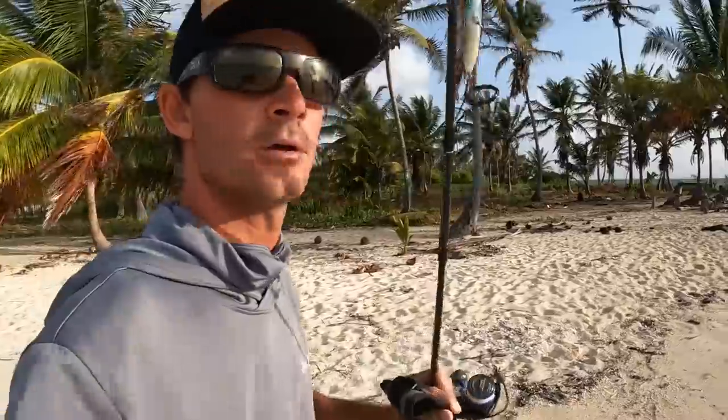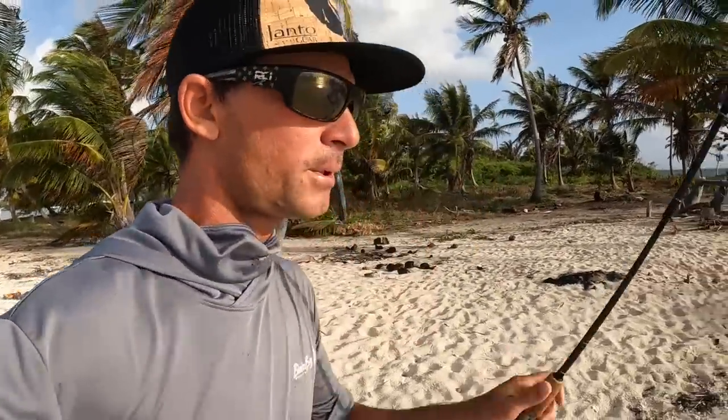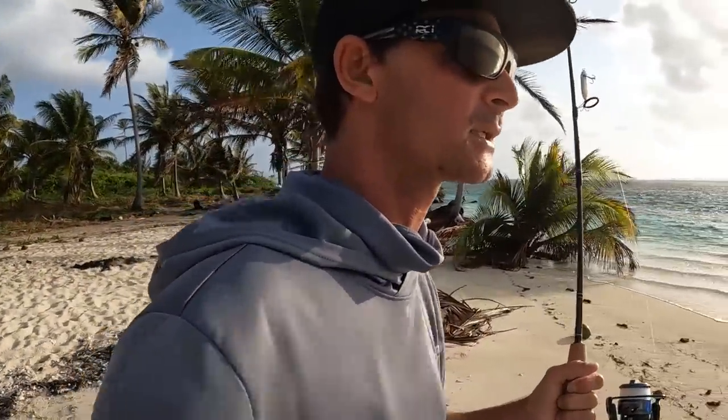I'm gonna go throw some different lures on my little ultralight setup, little travel rod. It's a three-piece travel rod made by Tsunami, great for taking on trips. I got it paired with a little Evict 2000.